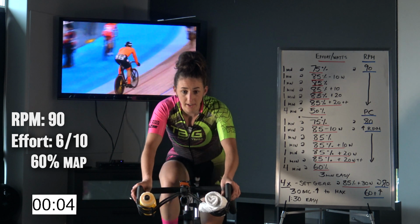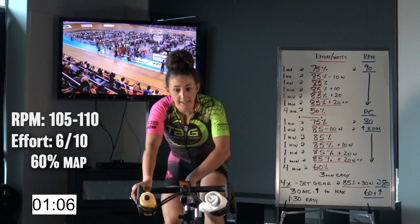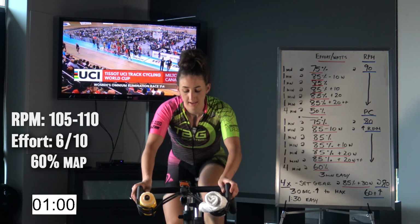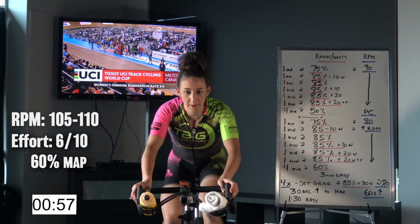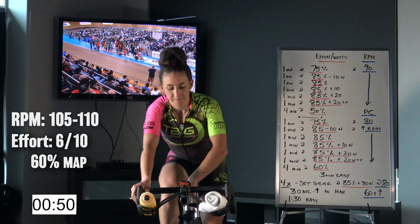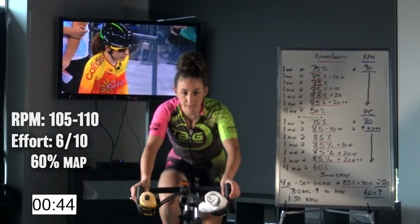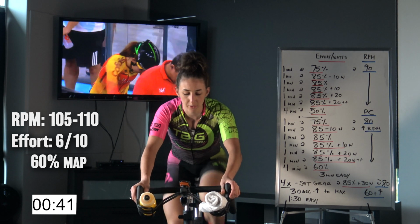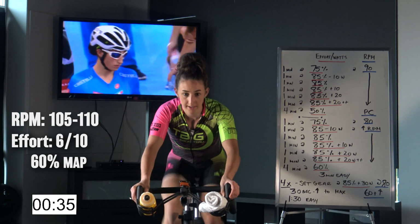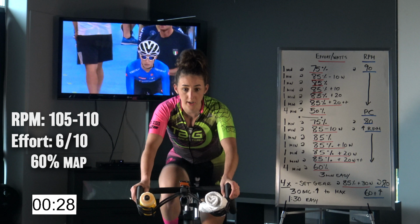In 5, 4, 3, 2. So back that gear off a bit so you stay at 60%, but let's bring that cadence up. 105 to 110. So kind of the top end of what's comfortable. Just get your legs moving here. If you're just shy of 105 for this first one, that's okay. We're really just building into this workout. Again, shoulders relaxed. Try to stay strong through the core to minimize that bouncing.